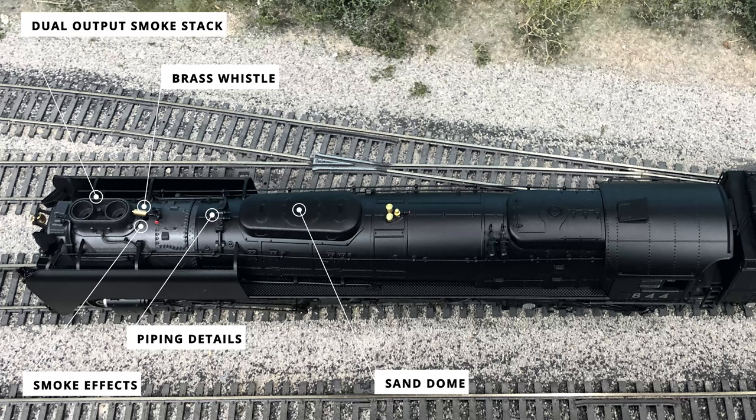The large hump in the middle of the boiler is the sand dome that stores sand for later use. This component is molded on into the boiler and thus is also made of the die-cast metal. Just below the sand dome is a pair of auxiliary whistles. Similar to the main whistle in the front, these are a brass component but do not feature the whistle smoke effect. Smaller brass details on top also include the pair of generators near the cab compartment on the conductor's side.